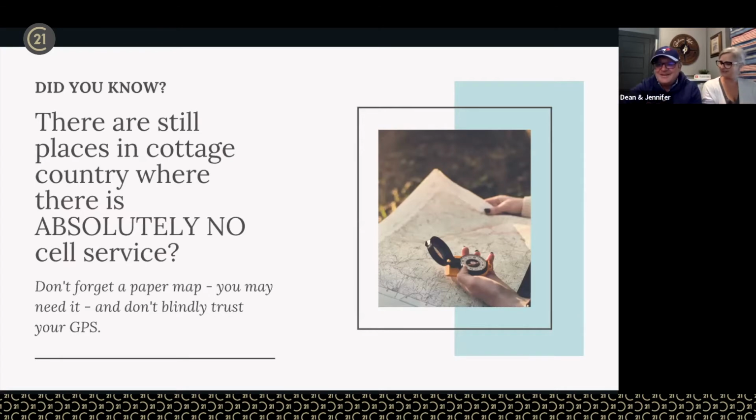And Dean looked at me and said, is this right? I said, yeah, that's what it's telling us. Keep going, keep going. So we kept going. The road got narrower and narrower, and then it looked like it ended, but it continued a little bit. Jenny says, keep going. No, I don't know. The map is saying go, go, go. So we keep going, and it keeps getting narrower. Trees are growing over us.